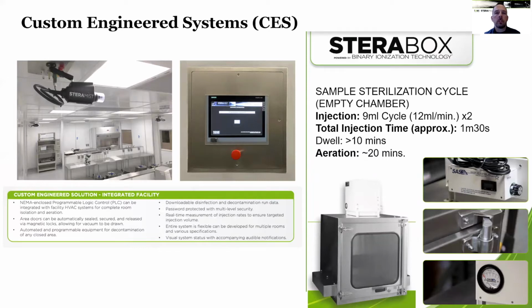Custom engineered solutions are something STERAMIST is seeing in the market in recent years to eliminate the manual errors of cleaning. Manual cleaning like wipes and mops and sprays simply don't get everything. Many users are choosing to automate this process, providing decontamination rooms or chambers, or something that can be more foolproof with the touch of a button.